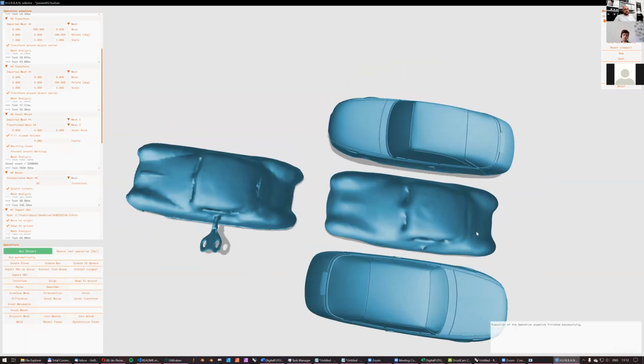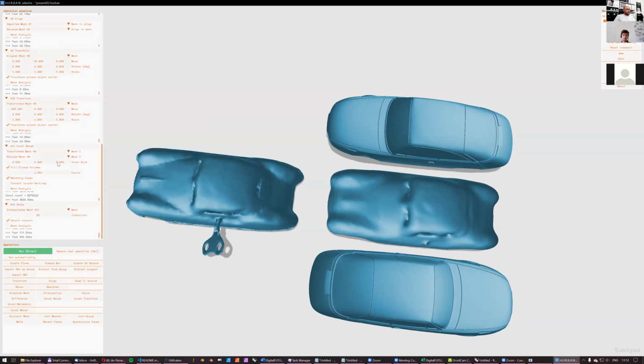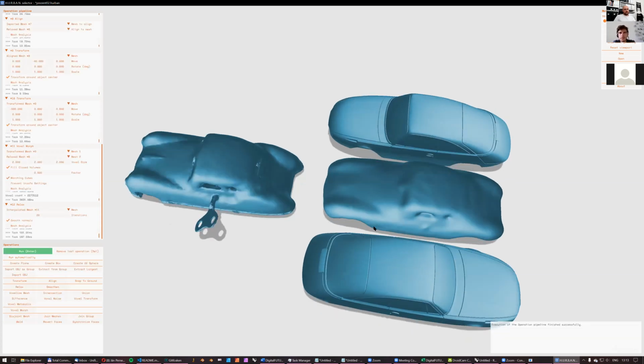Okay, it looks a little bit more like a car, and let's make it 50%. Now, as Ján said, we are basically building up a tool with this. This is less a model, more a tool, and you can reuse the tool for other models as well. And let's just give it a very quick try.